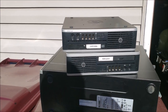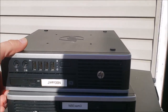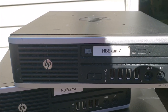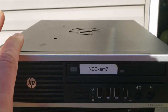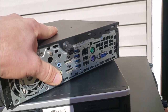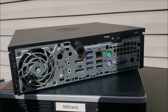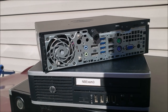All right, everybody. So I counted 18 in total. And you can see the other model that I got here were a couple of these little tiny ones. These are the ones that the power supplies are really expensive for. Must have been from some type of school or something, because it says NB exam. But if you look on the side here, it uses a 19.5 volt 150 watt power supply, which I do have one of those upstairs, I believe. So we'll have to see what happens.